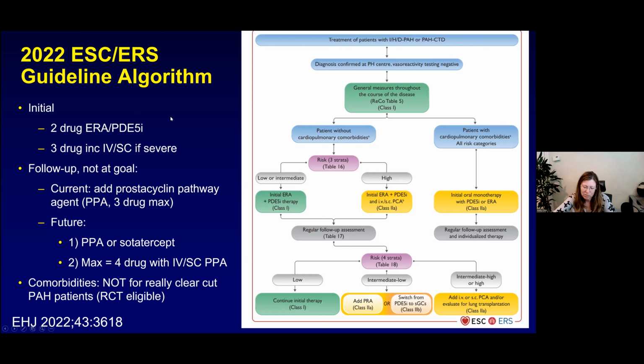Sicker patients should be started on those two drugs and an IV or subcutaneous prostacyclin, so triple upfront therapy. That's going to be patients where the initial diagnosis is during a hospitalization with critical illness, but also some of your moderate to severe patients may benefit from this, because it does seem like we get a greater benefit from earlier rather than later triple upfront therapy. That's based on observational work. There was a mortality benefit with some nice propensity score adjusted analyses and such.